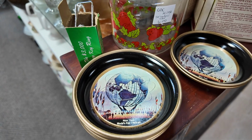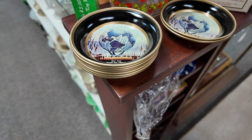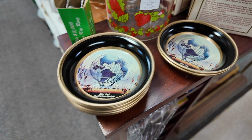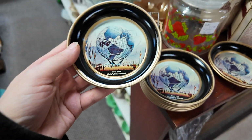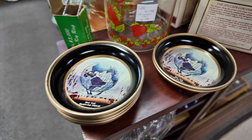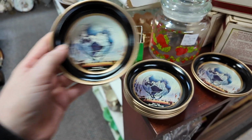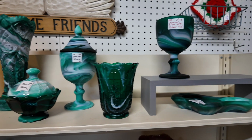They have all of these New York World's Fair metal dishes. You can use them as coasters, as ashtrays, or just little trinket dishes. They are $5 each and then 20% off. So I think I'm going to get 2 of them. I looked them over and they're actually in really good condition, but I think 2 will just be good for today.